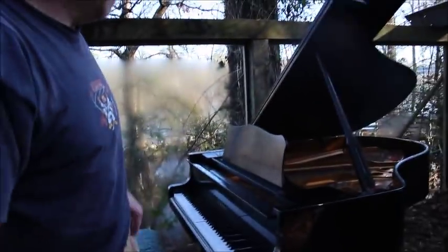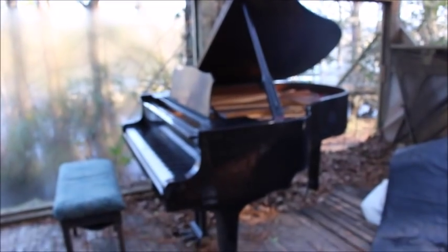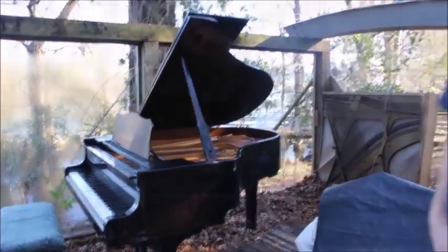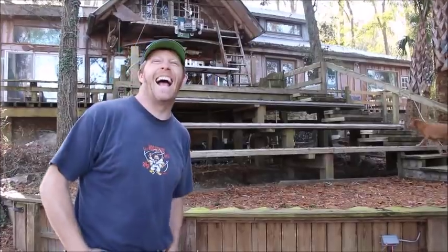For an outside piece, the piano, that is. I got it in a fire off of Windermere or something. A buddy of mine called me and said, man, this piano's in here, and if you don't come get it, it's going to be crushed and demolished with the house. This is where pianos come to die, and they're happy about it.